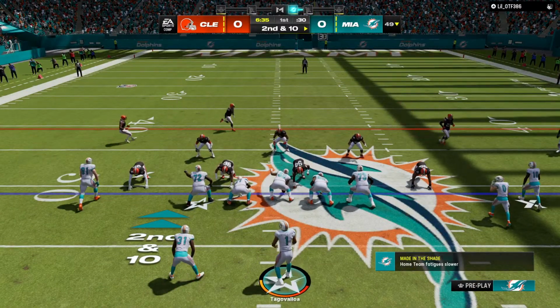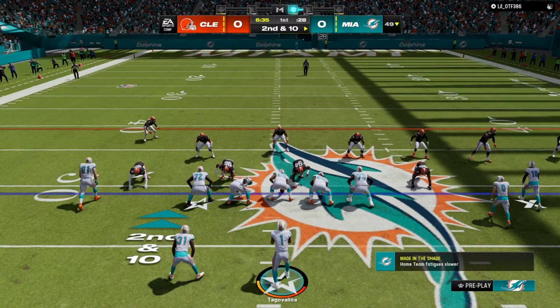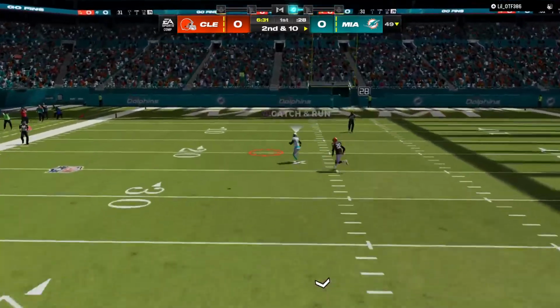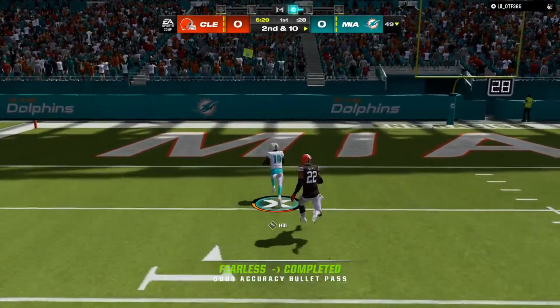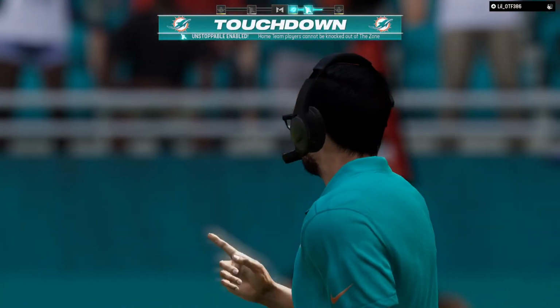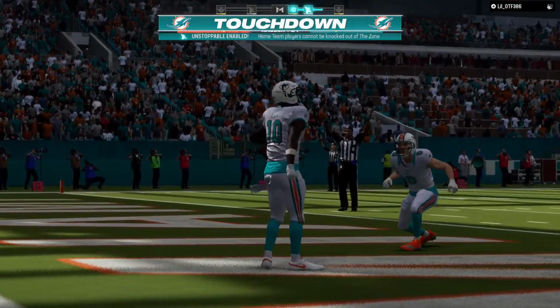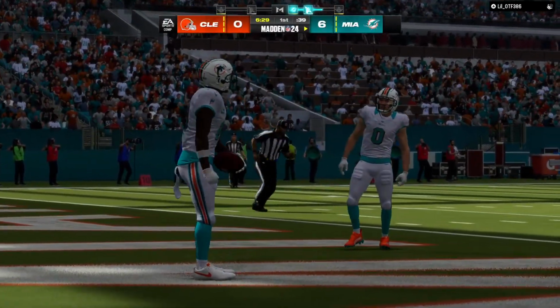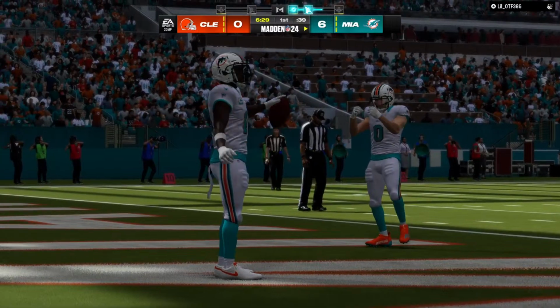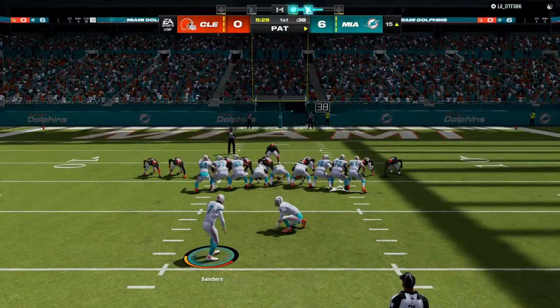From the gun, it's Tua. That's caught inside the 20. And all the way in for a Miami touchdown. Tyreek Hill, 51 yards. And the Dolphins take the early turnover and convert it into an opening touchdown.